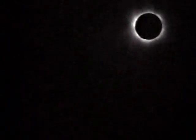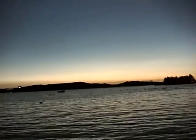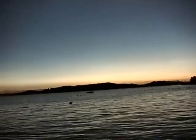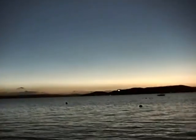Oh, nice corona. And there's Venus. It's like sunset all around. Oh, and the moon is so beautiful. You can really see the corona well.